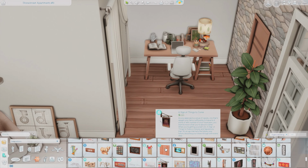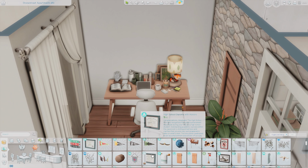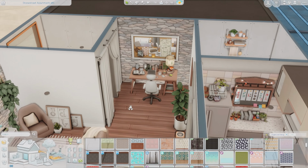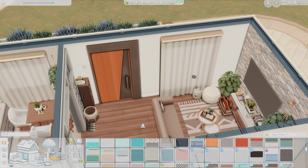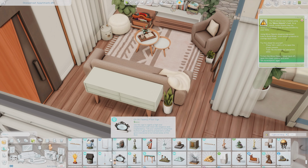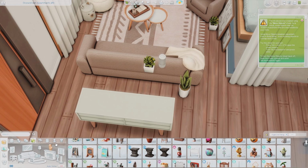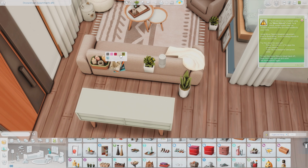I had three thumbnails and I couldn't decide which one I'm going to use, because when I'm building apartments, I usually just go with the kitchens. And the kitchen in this apartment is absolutely gorgeous to me. I just absolutely love it. But my previous video of a cozy apartment had a kitchen as the thumbnail, so I didn't really want it to repeat. I'm recording this before I upload the video, so maybe it will be a kitchen, I don't know. It depends on what I like the most.